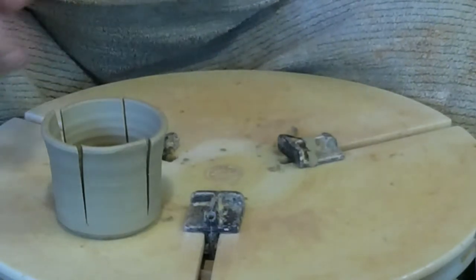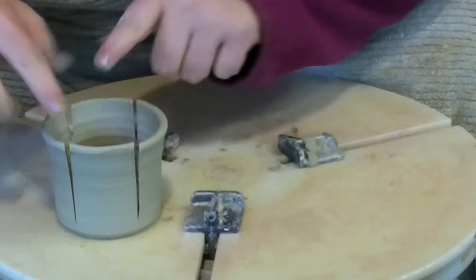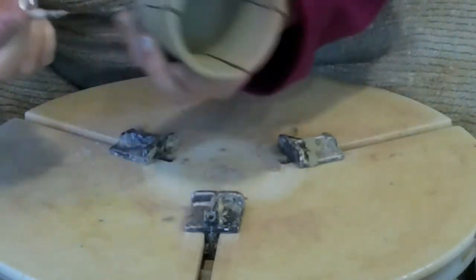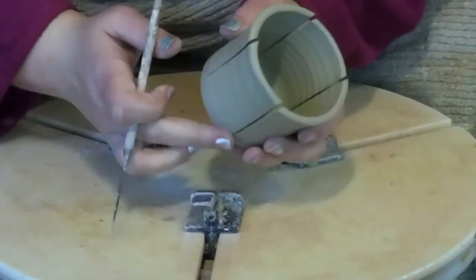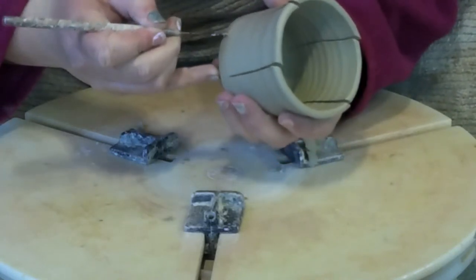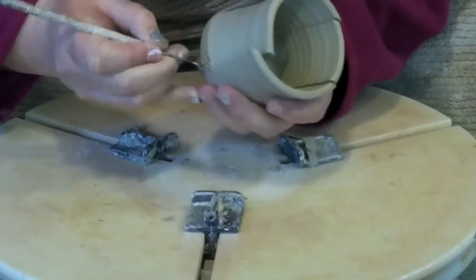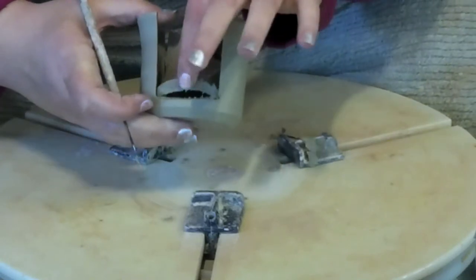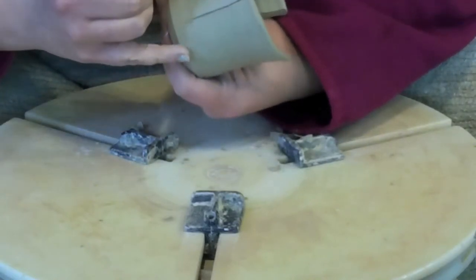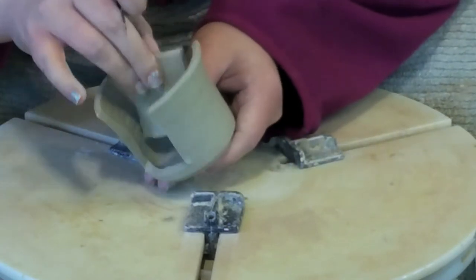When I first started doing these, I would cut these portions off. That is not what we want to cut off. We want to cut this portion off. So I'll take my needle tool and see, I have to connect these two lines here. I'm just going to take my needle tool and slowly cut through. It just plops like that. So I'll turn and do the other side. And it falls away as well.